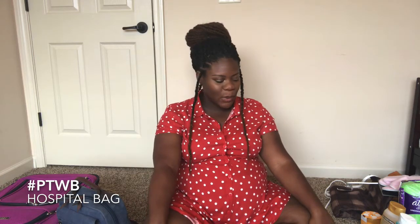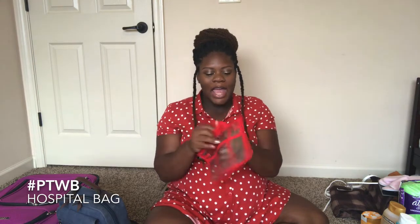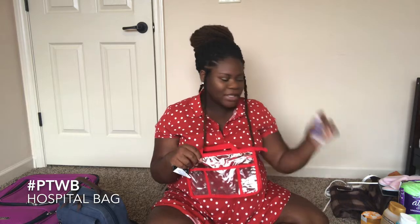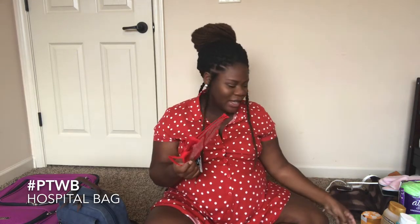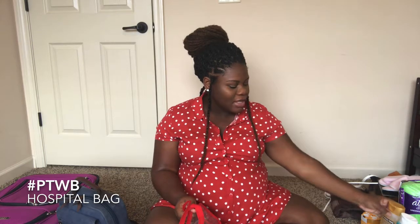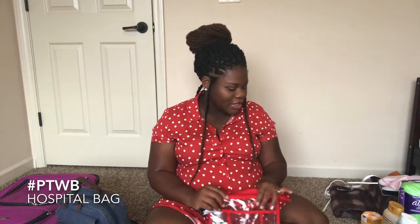As far as toiletries, I picked this up from Dollar Tree as well, and I'm going to put all of our little extras in it. I packed up this little package of toothpaste and a toothbrush. I'm gonna stick that in there. I got us some cheap deodorant, and I got us some body wash. I didn't want to have to deal with a wet soap bar, so I just got body wash.